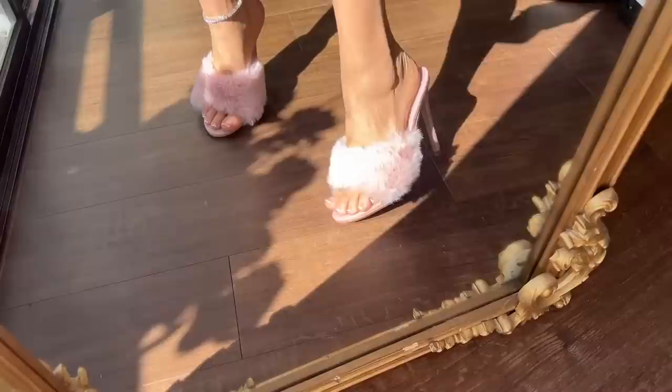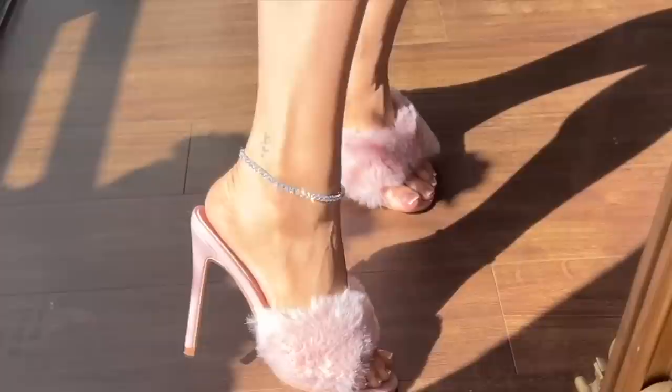Wow. Unbelievable. Also unbelievable, my anklet in the sunlight. Oh my gosh, gorgeous! Brand new one, super cute.